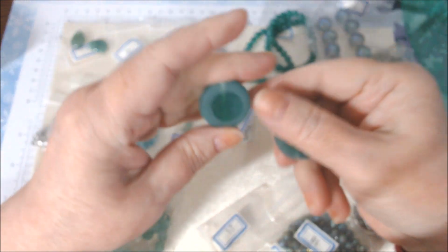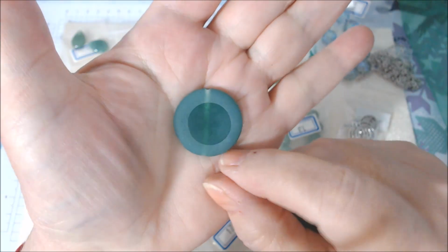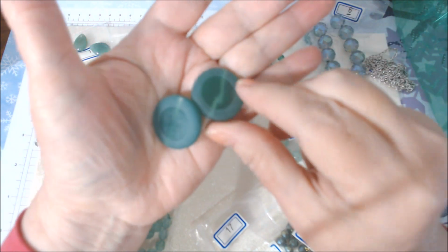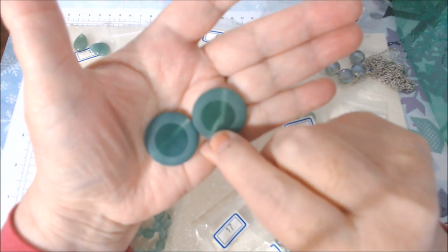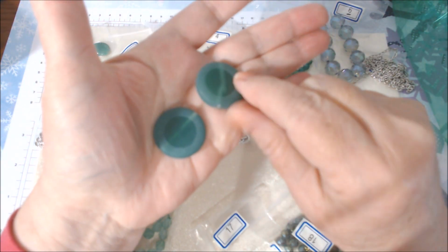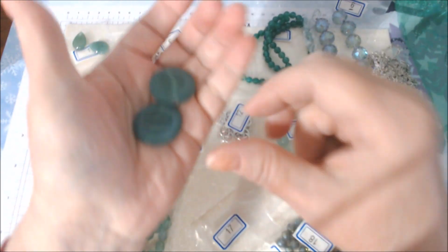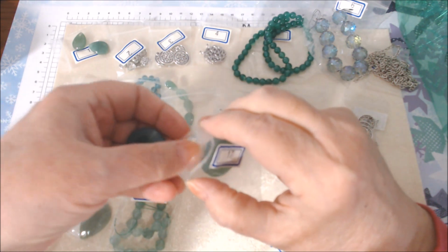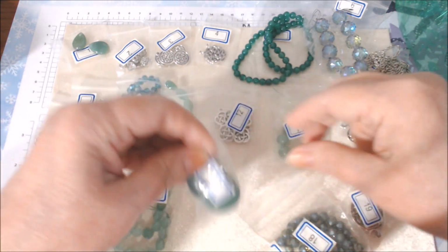I don't know, but this one looks fine. I don't know if you can see that. It goes straight through there, but on this one, it does not go straight through. So I don't know how you would connect something. I'll have to see if it works. And if not, that might be another one that gets wire wrapped or something.